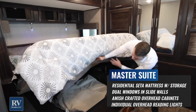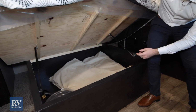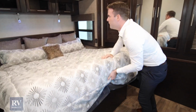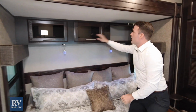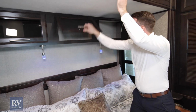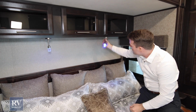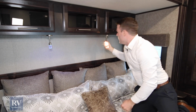Also, you have storage underneath here. Plywood construction for that bed platform, not particle board, so it's not going to fall apart. And those additional chairs are down there as well. And then up here, I just want to show you have tons of storage above your bed. It's a great feature. And then you also have these lights, reading lights that you can adjust around at night.